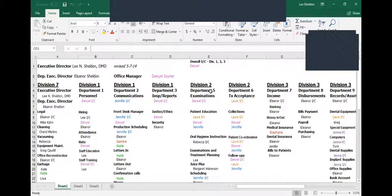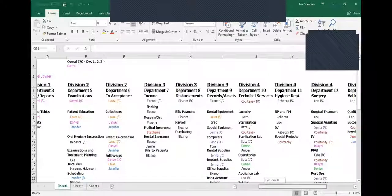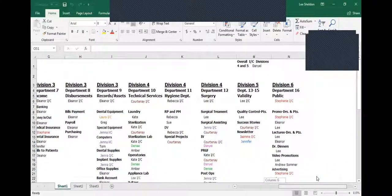Division 2 is essentially examinations. Patients come in and now we're examining and then we're getting treatment acceptance. And then Division 3 is treasury, so we get income and we get disbursements. Once they're examined, they pay for treatment before they get treatment done. I hope that's the way you're doing it, by the way. I hope you're not doing treatment and then asking for money. You get into trouble that way.